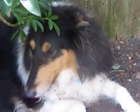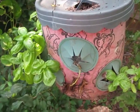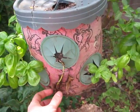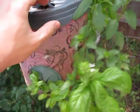It's Shug! Hey Shug! You hiding in the shade. Camera battery's overheating like usual, intensified by the sun. Anyways, here's the rest of my basil. There.